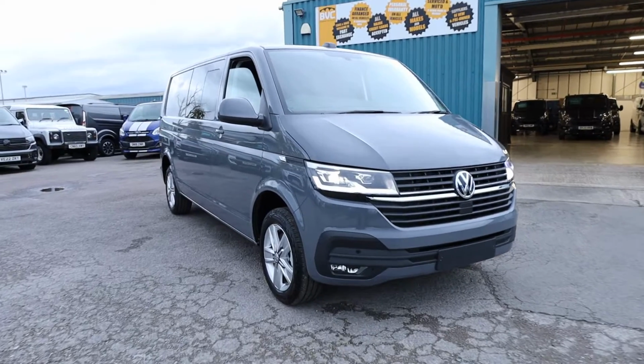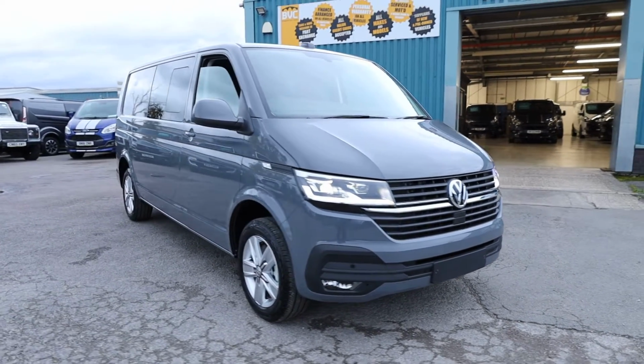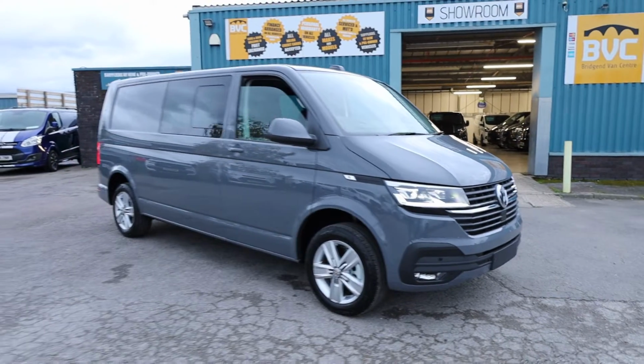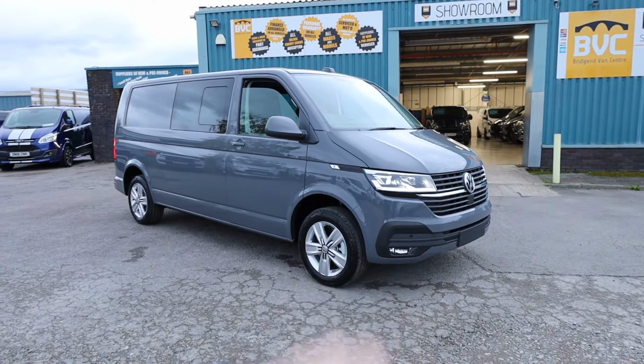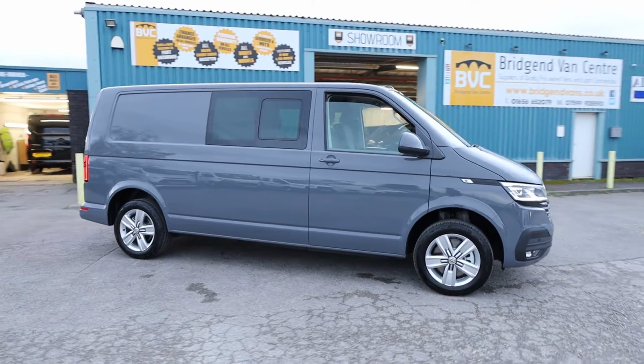Here we have for sale our October 2022, 72 plate Volkswagen Transporter. This is the T6.1, so the new facelifted shape. This is the T32, meaning it's got a 3.2 ton gross vehicle weight.